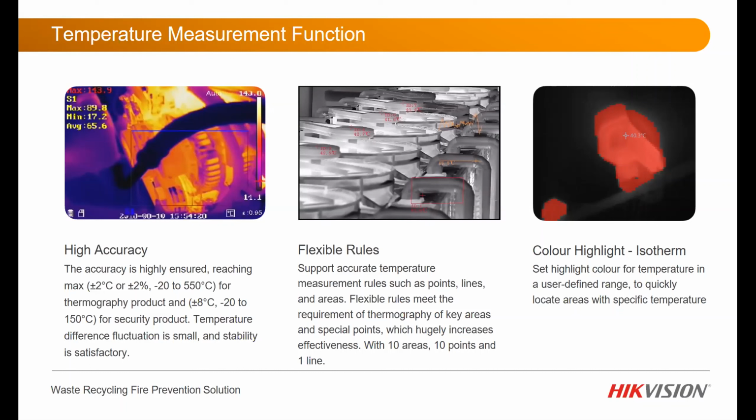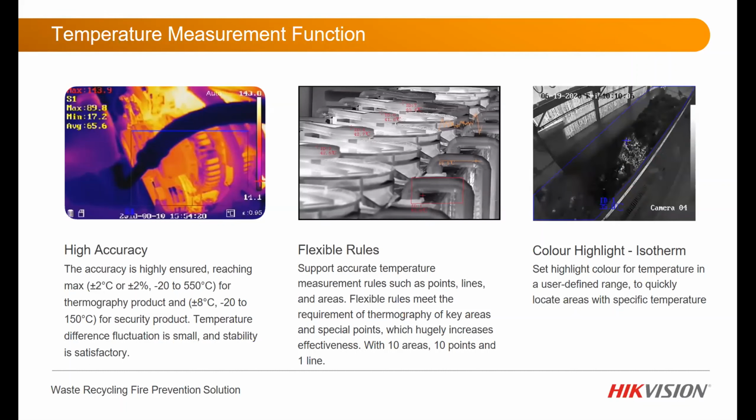Now, color highlight, also called isotherm, is really useful. Here we're using white hot mode, which means that the hottest parts of the image are shown in white and the coldest parts are in black. Now we can set the camera to use a particular color to show anything in the scene which is over a set temperature. So in the example here, we're highlighting in red anything that's over 40 degrees. This is a great visual reference. It doesn't necessarily have to trigger an alarm. Of course, you have that feature too.